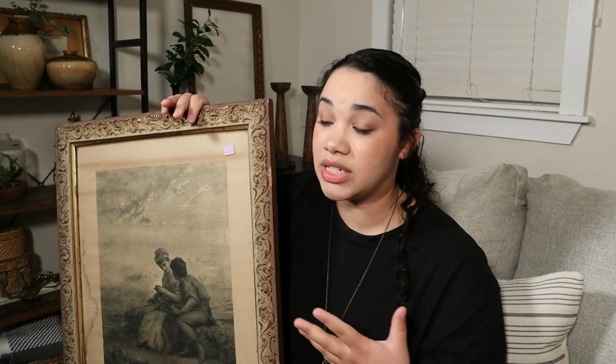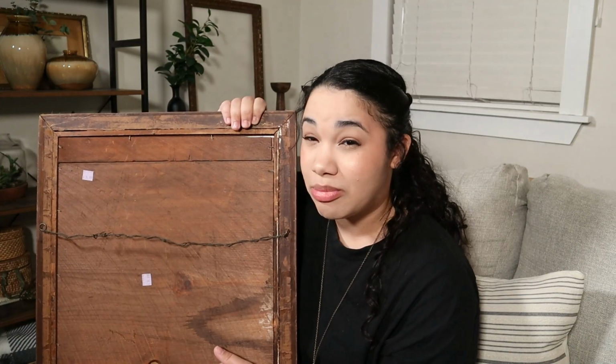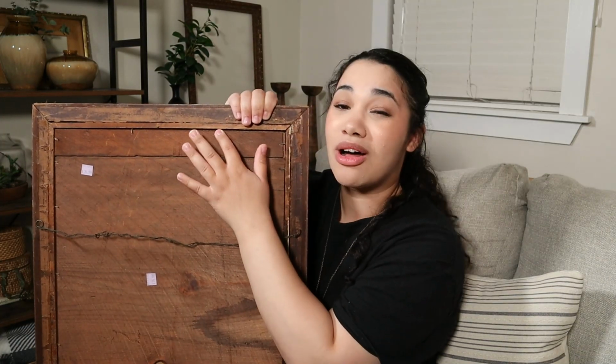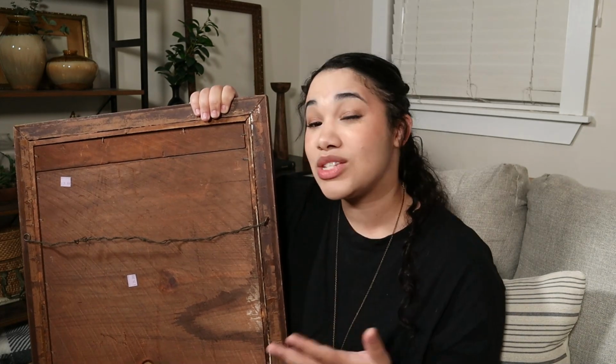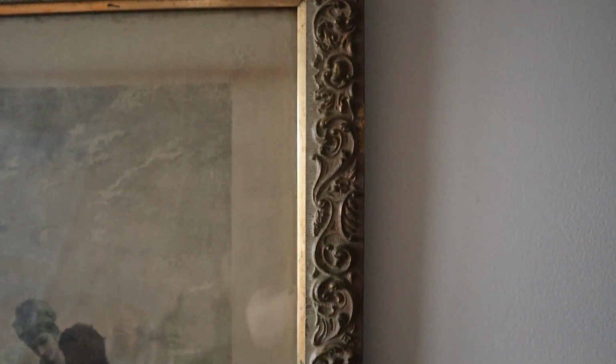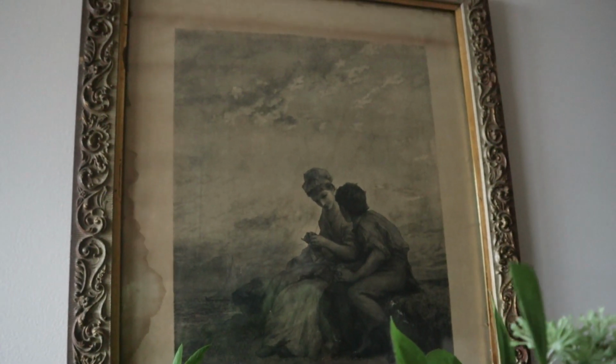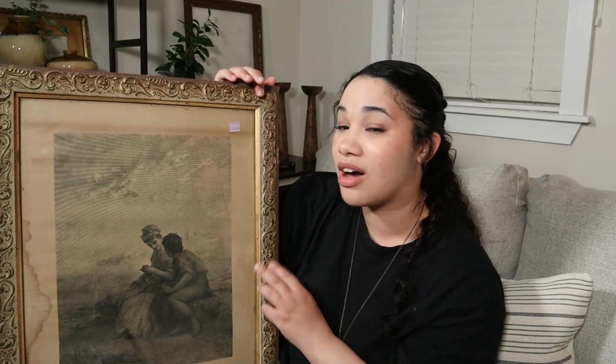I don't know, I just feel like I fell in love with the overall vintage vibe of it. It is definitely an older piece. Anytime I see this wood backing right here and actual small nails to hold the picture in place, it's a really good indication, at least for me, that it's an older frame. And truthfully, this frame is gorgeous. It is a wood frame with a raised detail all over it. It's got a faded look, so you can see some of the gold coming off of the details.